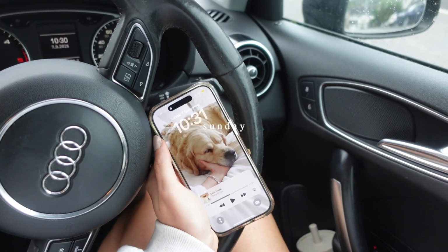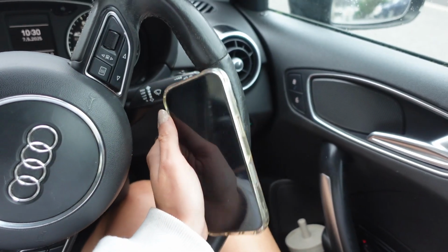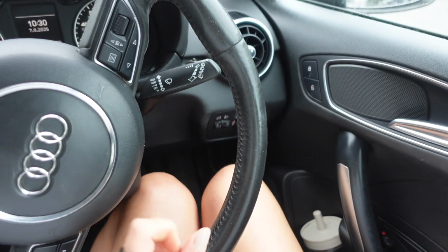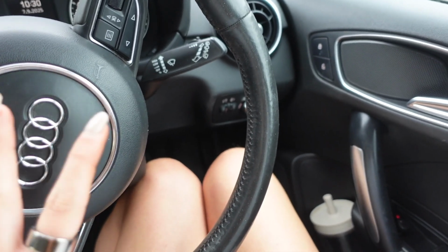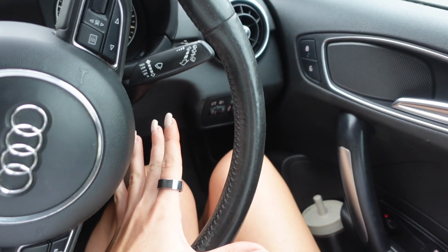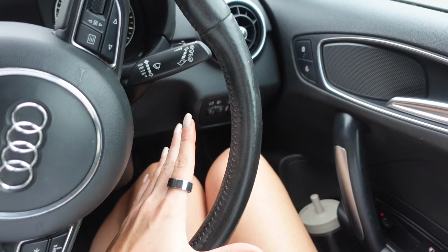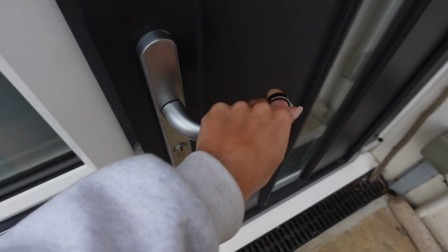Good morning, happy Sunday. It is 10:30 and I've just made it to Cornwall, and I'm about to go and squish that little face. The dogs have got absolutely no idea that I'm here. My mum's turned the Ring doorbell off as well, so they won't hear me come in. So I'm going to go and basically surprise them. But I left at 5:30 this morning. It took me 5 hours, which isn't too bad. I stopped off and got a coffee on the way, of course. And now I'm here and I've made it to Cornwall.